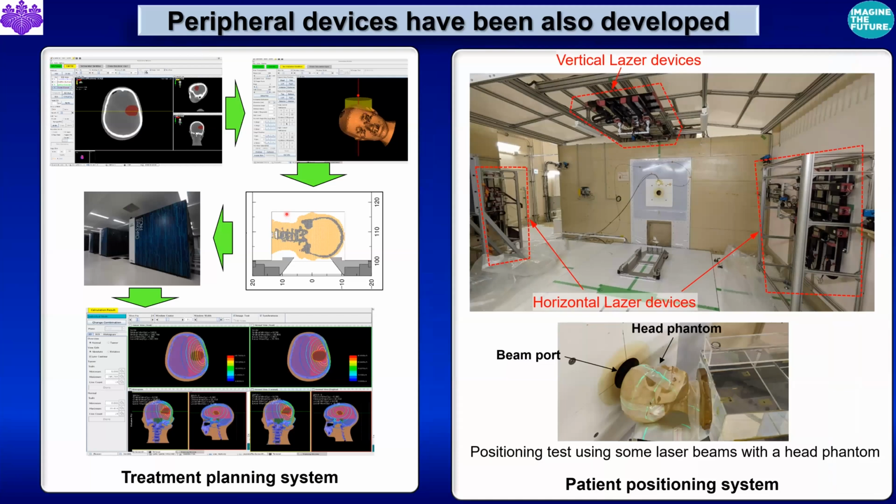We have developed not only the accelerator for BNCT, but also the peripheral equipment necessary for the treatment. The figures on the left show the screen of the Monte Carlo-based BNCT treatment planning system. Using this system, we can derive the optimal irradiation condition for each patient. The photo on the right shows the patient positioning device installed in the irradiation room.